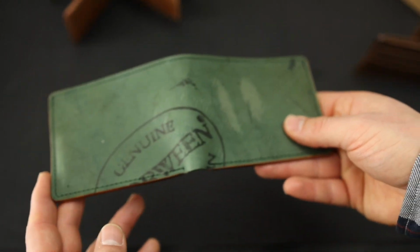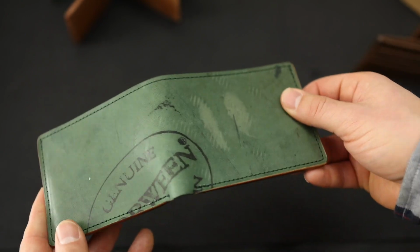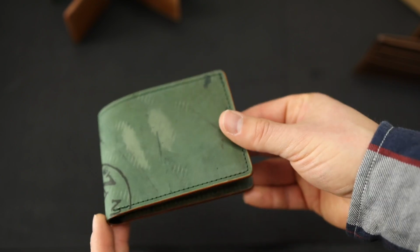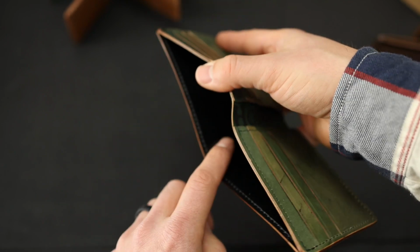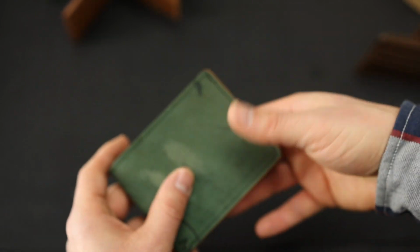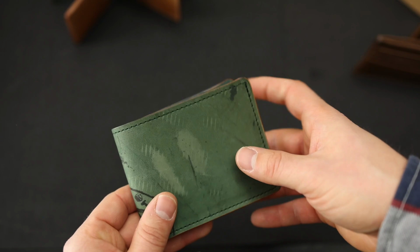Take a look here. This is a Johnny the Fox. It's our best-selling wallet, and this is in the all reverse black shell, and it doesn't look black at all. I know it's quite confusing, but the reverse side of the black shell cordovan is that green color. So if you look in the bill slot here, this is actually the black shell right here. If you flip that around, the reverse sides are this sort of greenish tan shade.